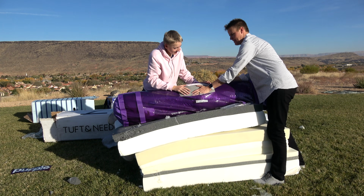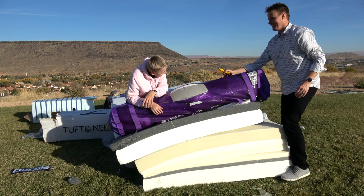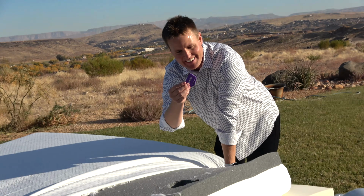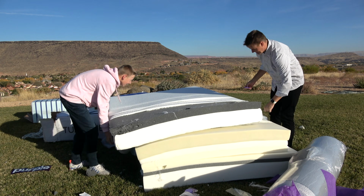This looks like me when I have a tight shirt on. See how it's all tight here, and then whoa, look out! There's the belly. It comes with a little razor blade, so you can cut it open. Okay, I don't know why I think that's so cool, but that's pretty cool.